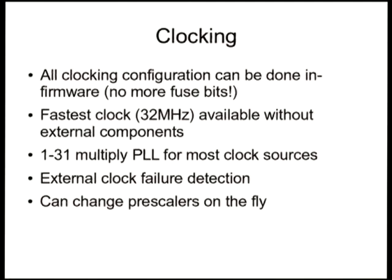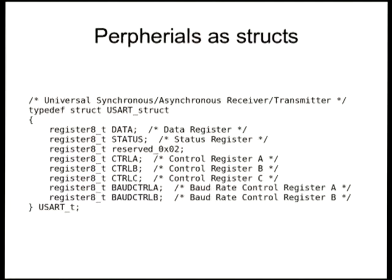Another useful feature is external clock failure detection. If the crystal isn't there on a mega, your chip doesn't work and you have to find a rescue clock. On an xmega, it goes, oh, this is not very good, and switches back to the 2 megahertz internal oscillator and gives you an interrupt to say, you know what, things didn't really work out, but here, have some chance to recover it. So it's kind of good, and you can do dynamic clocking, but that's not very exciting.